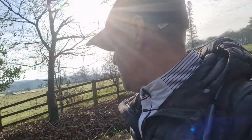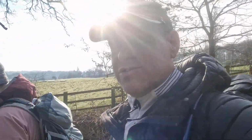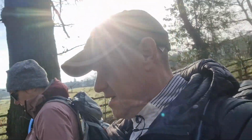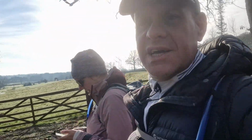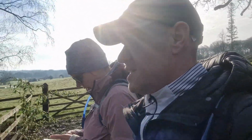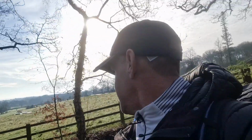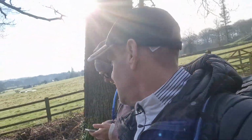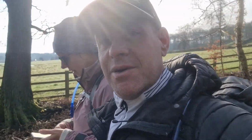Amongst other things along the way. It's a couple of AllTrails routes spliced together again to make it about 20-odd K, 20, 21K or something like that, just to give us a day's worth. And yeah, it's supposed to be varied terrain and a few little bits and pieces to see along the way. So we'll capture it and keep you updated as we go.